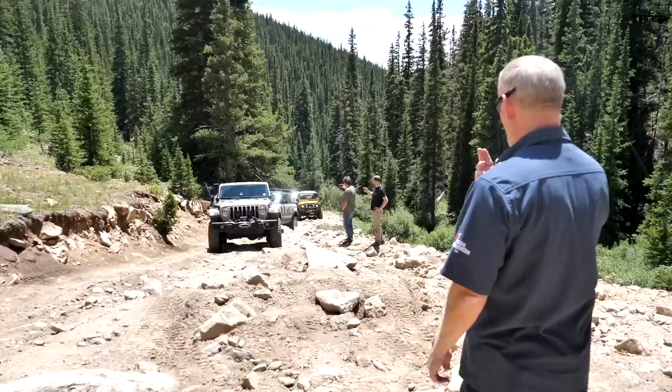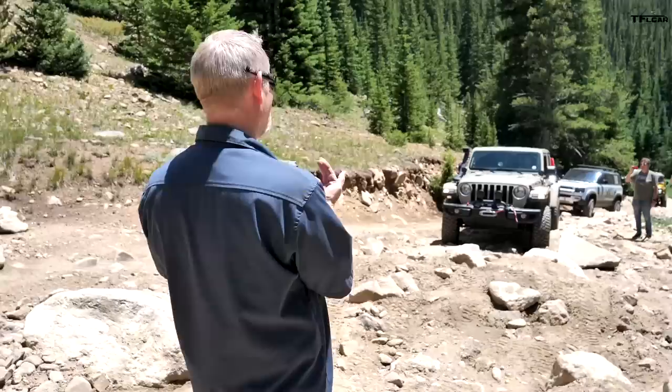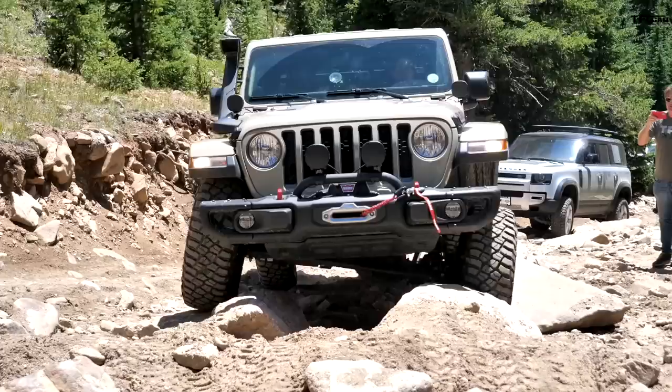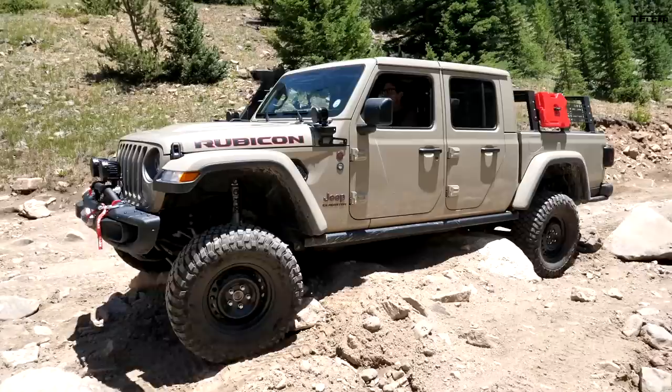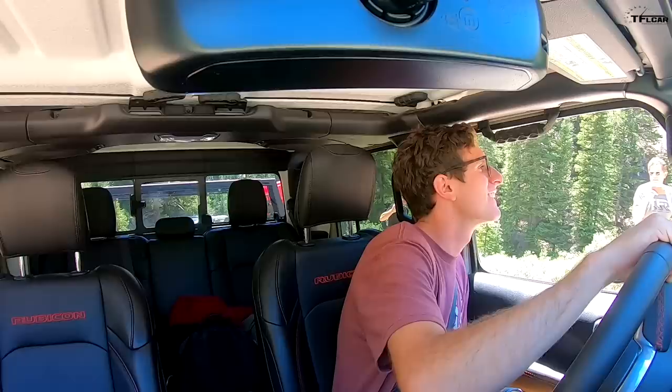Now, Steve from Land Rover Denver said I can't use my lockers. I'm probably gonna use the lockers though. So I'm gonna try open first and we'll see what happens. I'm gonna try lockers. All right, lockers engaged. Oh, that's pretty good. Yeah, that's pretty beached. Back on out a little bit. Yep. There you go.